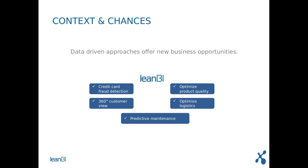I start with some context and chances. We know that data-driven approaches offer new business opportunities. Many of them are already known. If I buy something with my credit card, this information is first sent to a data center where the credit card operator checks whether I bought something or maybe a criminal.